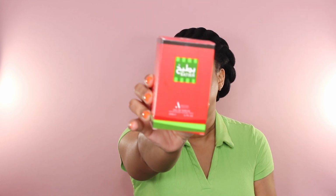This one is a newbie in my collection that fairly recently went viral on TikTok. And while I'm a little bit late to the party, I just wasn't finna buy nothing I wasn't interested in like y'all's faves. But this one actually caught my eye. This is from Aroma Concepts and this is Batik.